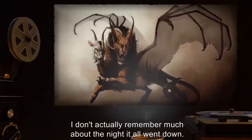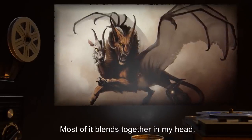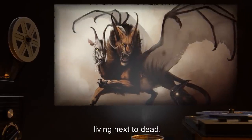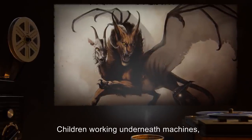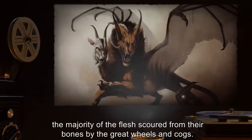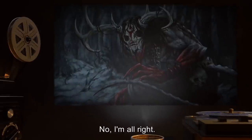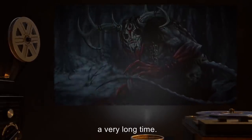I don't actually remember much about the night it all went down. Most of it blends together in my head. I get flashes sometimes of the people chained to the line, living next to dead. Damned hard to tell which was which. Children working underneath machines. The majority of the flesh scoured from their bones by the great wheels and cogs, and the other things. No, I'm all right. I haven't thought about that night for a very long time.